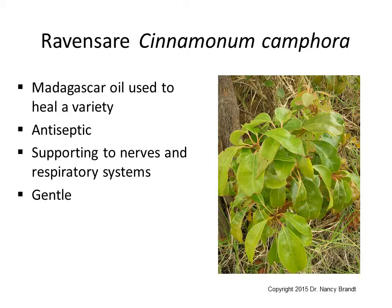But Ravensare, again, is a very antiseptic essential oil, and it's very supportive to nerves and the respiratory system, and it's also gentle. So the essential oils I chose to highlight here were oils that I knew were very gentle and that were very safe to use, and generally had a variety of uses. So as you start to get into them, if you had just these 7 for the animals to choose from, you would probably be able to pick 1 or 2 and get the job done.